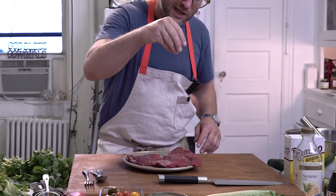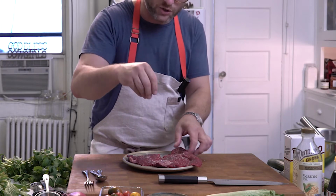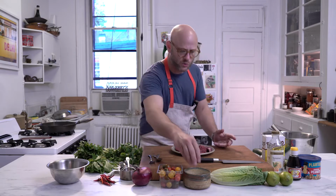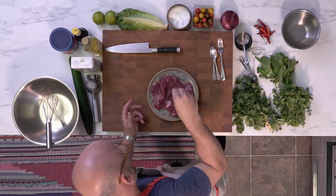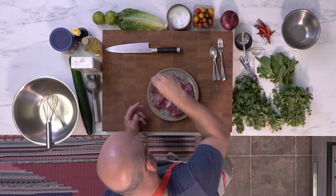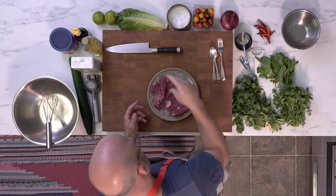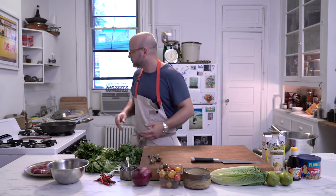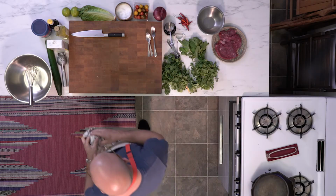This is a really thin steak, so we want a light sprinkling of salt. Also, the dressing that we're gonna marinate it in has quite a bit of salt as well. So just a light sprinkling of salt to make sure that we've seasoned the meat before we go ahead and start making our dressing.